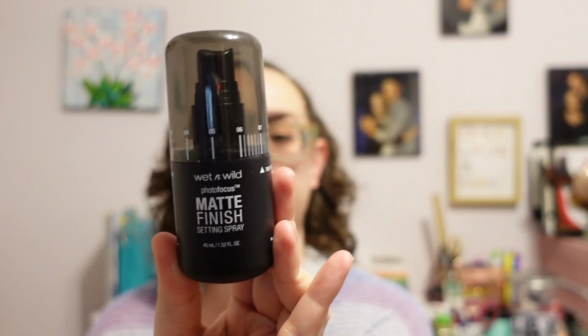Then I finished this Wet n Wild Photo Focus Matte Finish Setting Spray. It looks like this. It is just exactly what it says. It is a setting spray. I didn't like this. I didn't feel like it kept me matte at all, and towards the end, it got really hard to squirt out. There's still actually, you can probably hear it, the slightest bit of product left in here, but I can't get it out because it just sprays into bursts and it makes a big mess. So this is done. I will not repurchase.